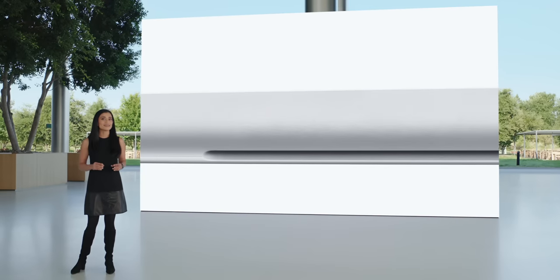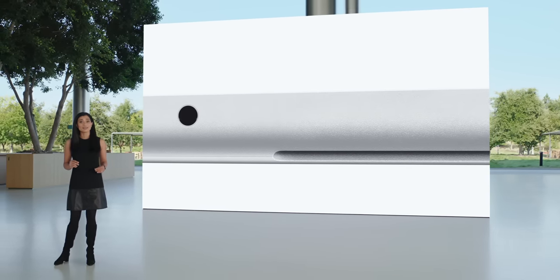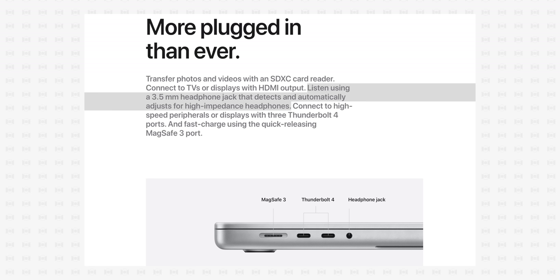Okay, last small thing, and that's audio. Apple mentioned in passing that the headphone jack now supports high impedance headphones, which are very common in professional sound applications. And I'm really interested to see what that actually means, because it could potentially mean it's a replacement for cheaper desktop headphone amps and audio interfaces, which would be awesome. Doubtful, but awesome. So we'll see.